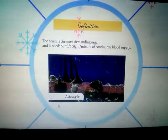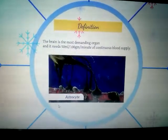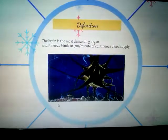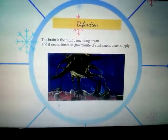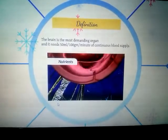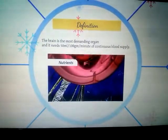This capillary bed in the human brain has a total length of approximately 600 kilometers, with a surface area of about 20 square meters. It is permeable only to some molecules, such as nutrients entering the brain.